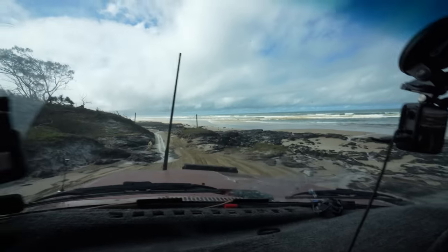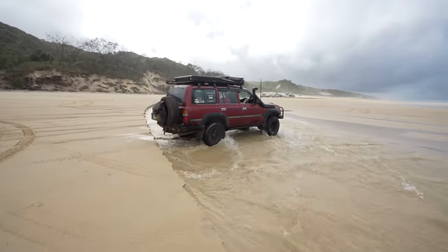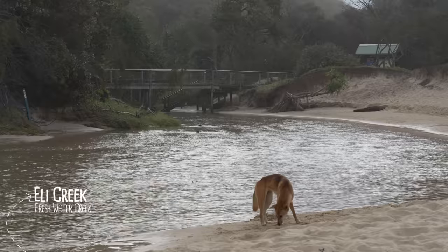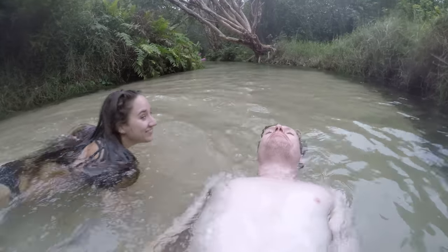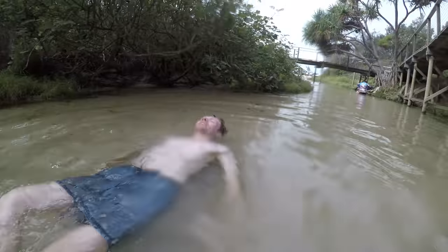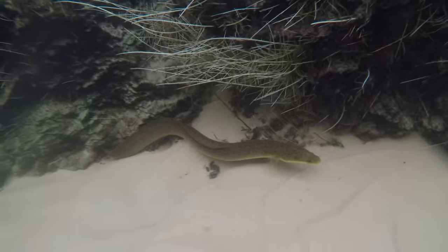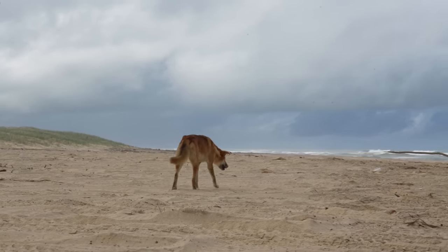After Lake Wobby, we got back on the beach and headed north towards the iconic Eli Creek. Eli Creek is said to have some of the purest water in the world. From its beginnings up at the sand dunes, the water can take around 100 years to filter through into the ocean. The creek deposits over 4 million litres of water every hour into the sea, and it is home to various forms of wildlife such as eels, fish, birds, and even turtles. The dingoes also seem to love this place.